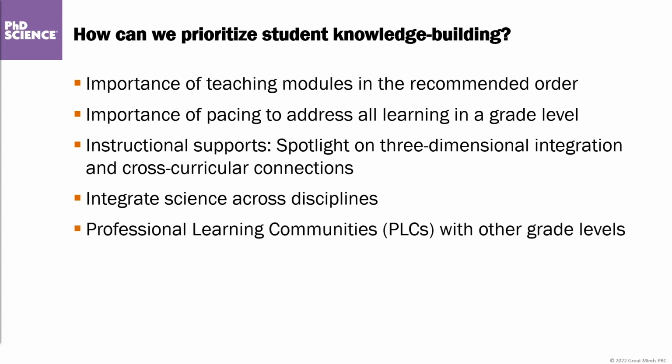Another tip from our team is to establish and maintain professional learning communities, or PLCs, with other grade levels. PLCs are a great place to plan for vertical alignment across those levels and to learn from peers. We also encourage teachers to ask students strategic questions in order to pull from their prior experience. Teachers can ask questions like, where have you seen something like this before? Or what does this remind you of? With those types of open-ended questions, students are able to utilize their prior knowledge and build new knowledge.